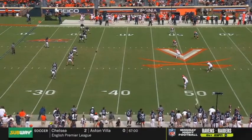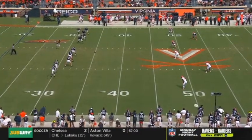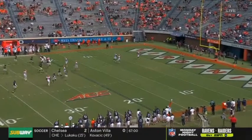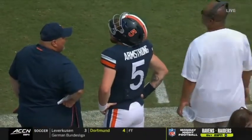Fans who woke up early today to come down here to Scott Stadium enjoyed a treat as Virginia got up 14-0 early in this game and never looked back. The offense just so strong, and it brings us to our Sport Clips MVP of the game. It's that man right there, Brennan Armstrong.